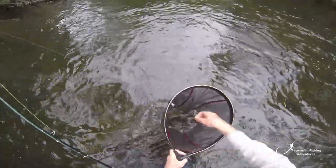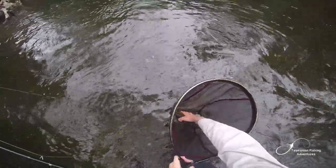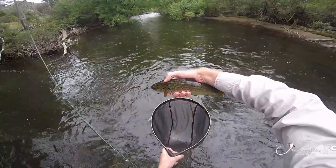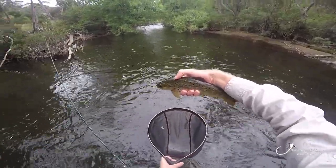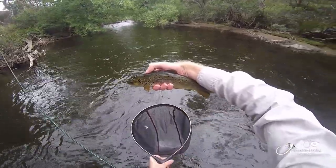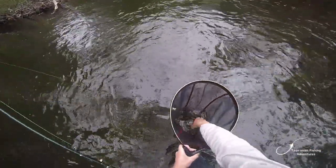Oh, we haven't moved and we've got a few fish just out of this one spot. And that's another good one. All these fish are in absolute mint condition, absolute perfect condition. Such a good fish. We'll get the hooks out of that guy as well.